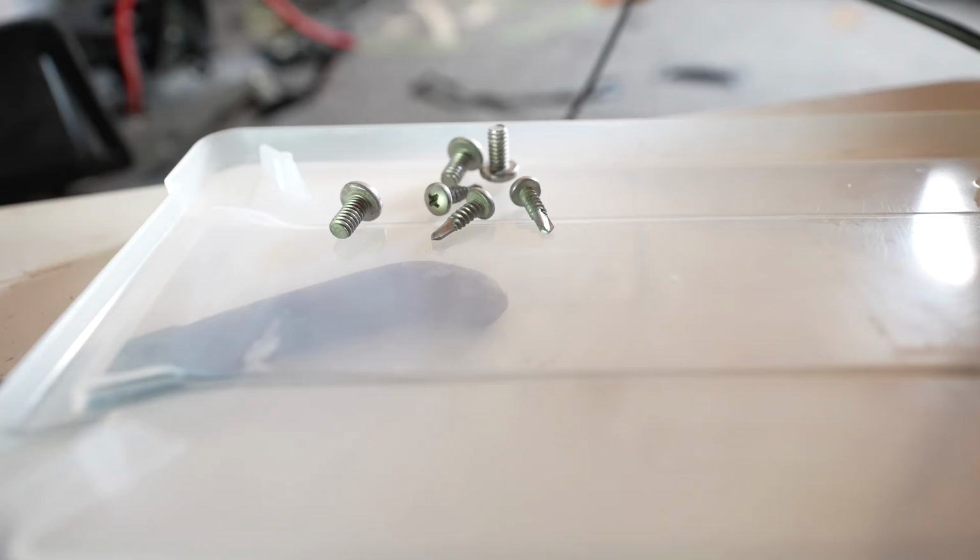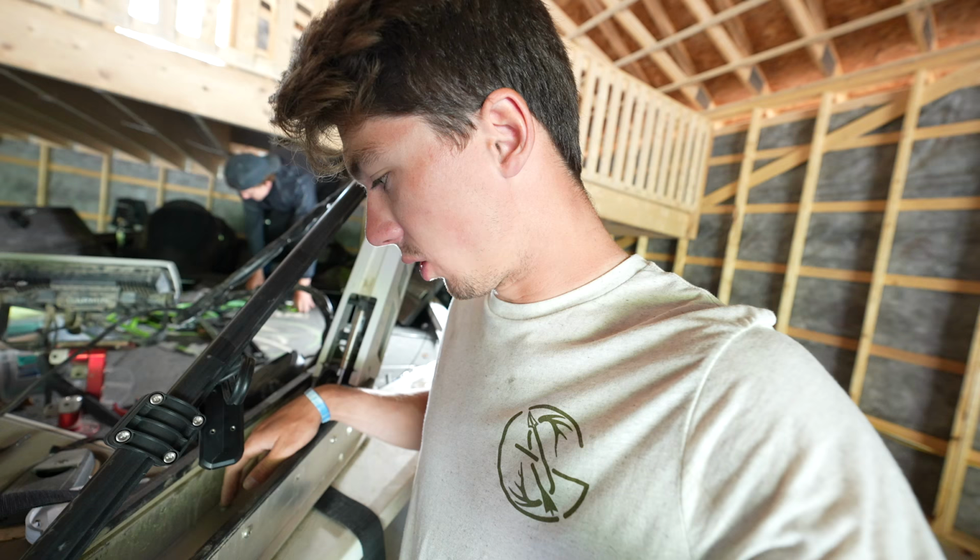This is fun, right? Yeah, it's a great time. Well, I anticipated this being a whole lot easier than it is, I'll admit. The main issue, the last thing that we need to accomplish here is just getting the trolling motor unhooked from the boat. And they don't give you much clearance to do so.